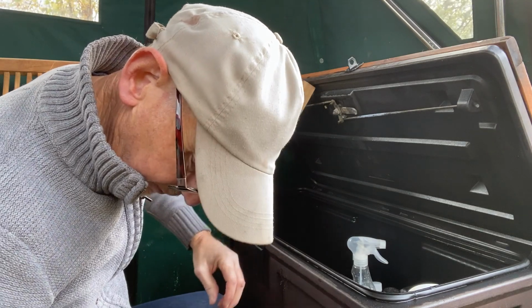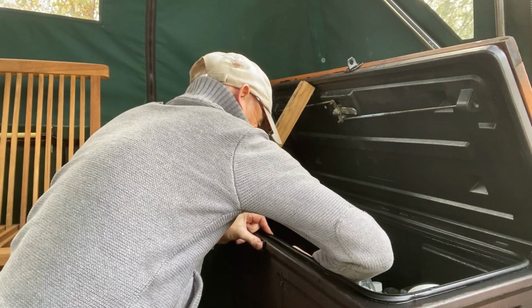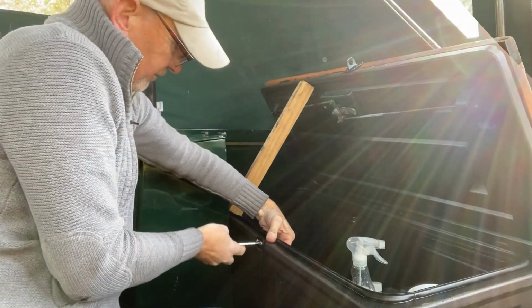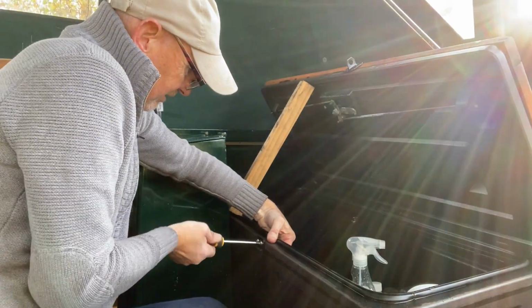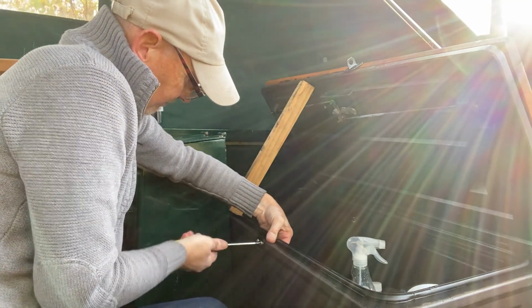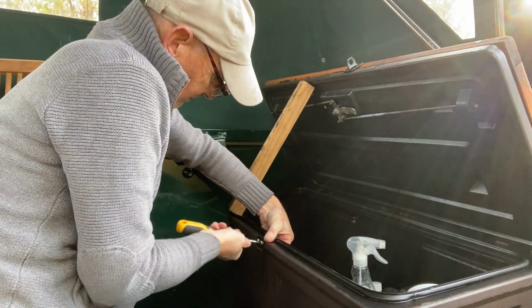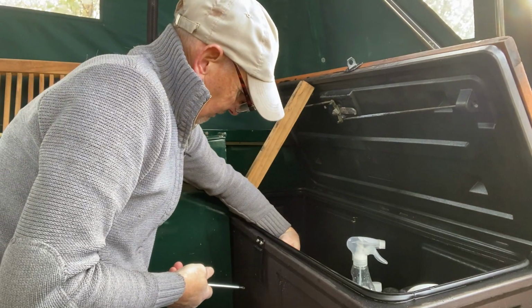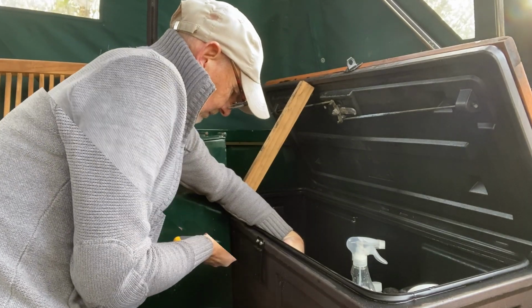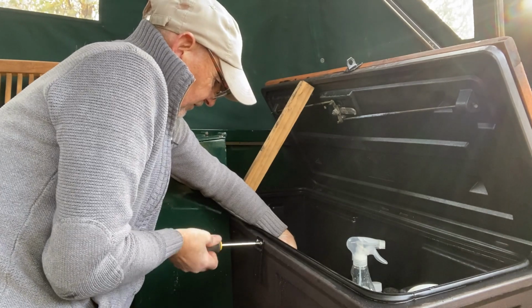Now I know you can't see what I'm doing, but trust me, I'm going to put these nuts on the back of these bolts. If I can get my finger in. What I'm trying to do is hold the nut, screw the bolt onto the nut, because there's not a lot of room at the back. Just got to get the threads to catch. That's got it, the first one's on. I can feel it tightening up there.